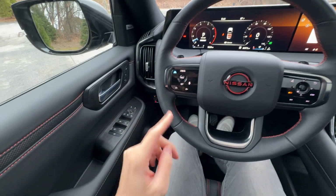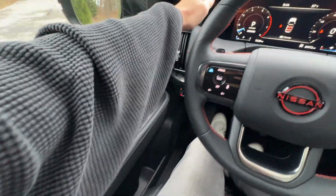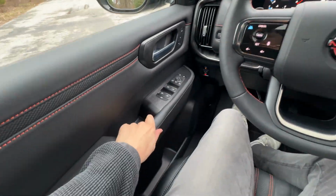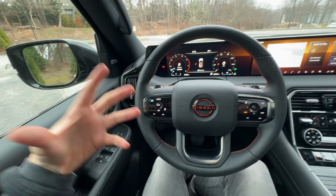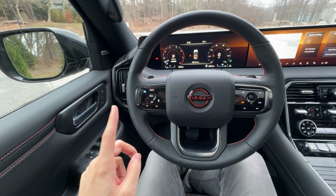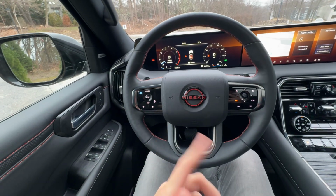This car is so well put together. Everything is very, very solid. There are nice soft touch materials absolutely everywhere in here, and it feels premium. It feels heavy, dense. It feels like you've spent your money's worth in this car. And that was one thing that really impressed me this week: Nissan put money into this vehicle. I can tell you that.